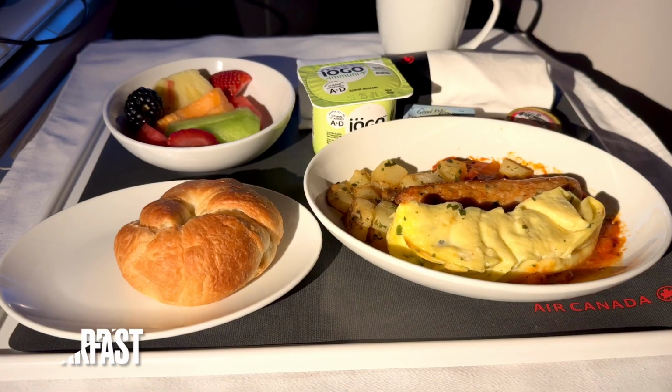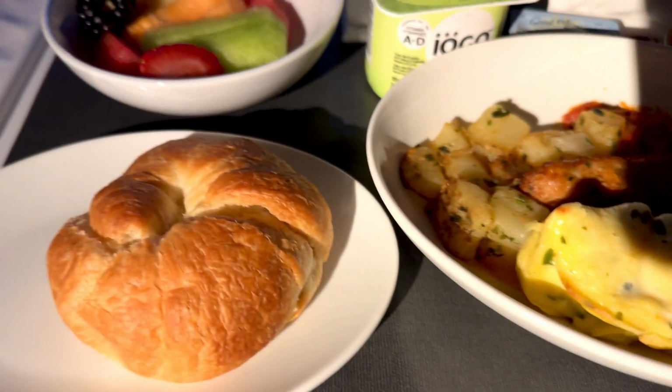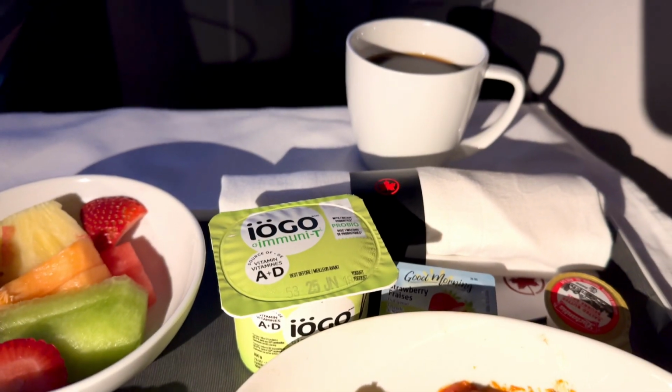For breakfast, it was a pretty standard menu for everyone. I think the vegetarians might have had a different option, but for everyone else, there was omelette with some chicken sausage and hash browns, paired with some croissants, a fruit plate, and a fruit yogurt. And I decided to add a coffee to it as well because I love my black coffee and I need it after waking up every day.